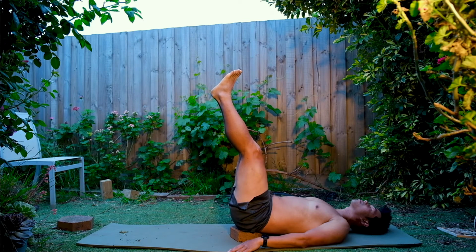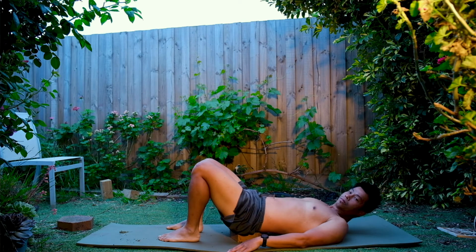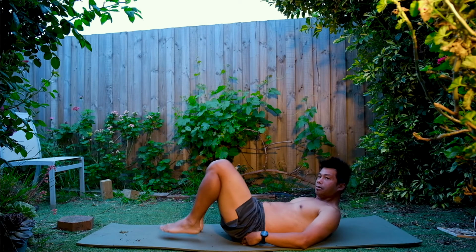Go ahead and bend your knees gently. Feet come flat to the floor. And you can lift your hips to move your block off to the side. Draw your knees into your elbows, big squeeze. Let's come into a child's pose.